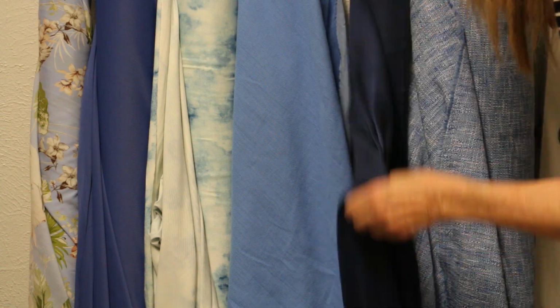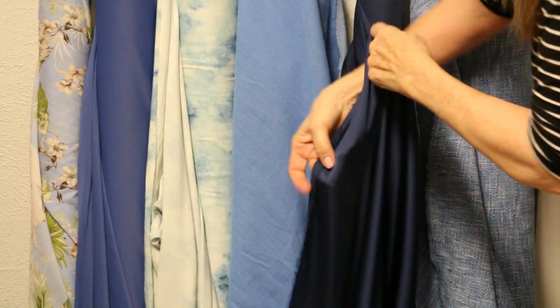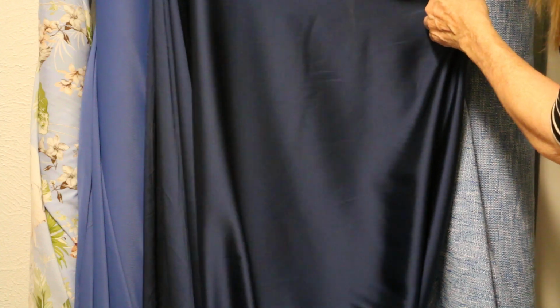Next to it, because there's some navy portions in here, I did this solid navy. This is a recyclable poly, and I really love the current trends that they're doing with fabrics. Beautiful piece. It could be a lining, but it could be a blouse just by itself. It just has beautiful drape.